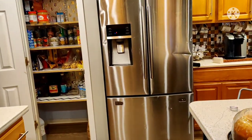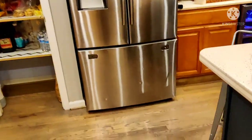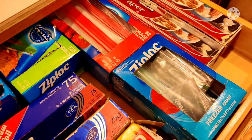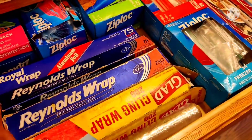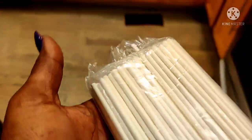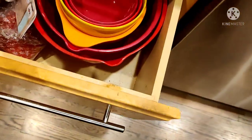What else? I think that's all we've tackled today. And then I showed y'all, I can't think, y'all. I showed you this drawer with all the, you know what this stuff is. Oh, and these are popsicle sticks. So I'm going to put these over here with the baking stuff. So, look at me organizing. Okay. And that's that.